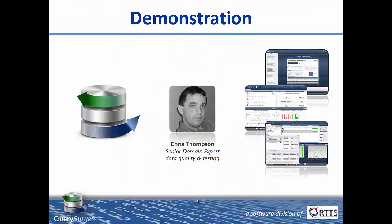All right, so now Chris Thompson is going to take over and show you a demo of the testing of Vertica with HPE ALM and QuerySurge.